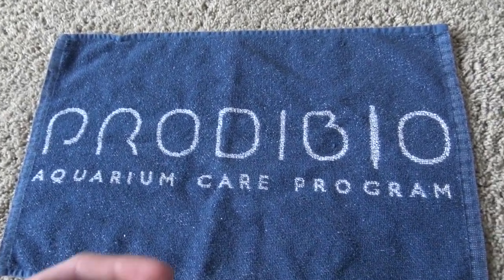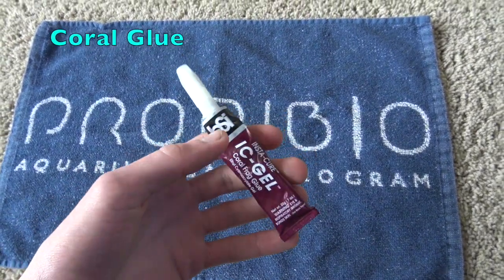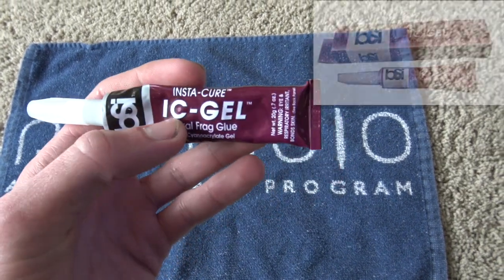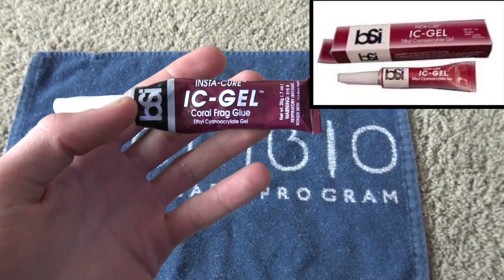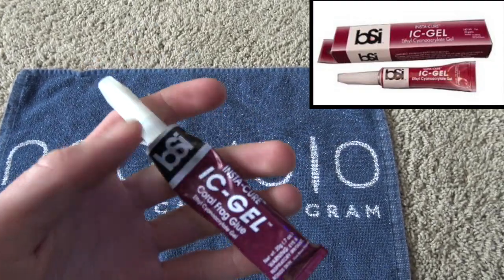Another must, in my opinion, is coral super glue. BSI makes my favorite coral glue. I find this to be the best. It's IC Gel, or Ice Gel, and it's true, it does cure almost instantly in water.